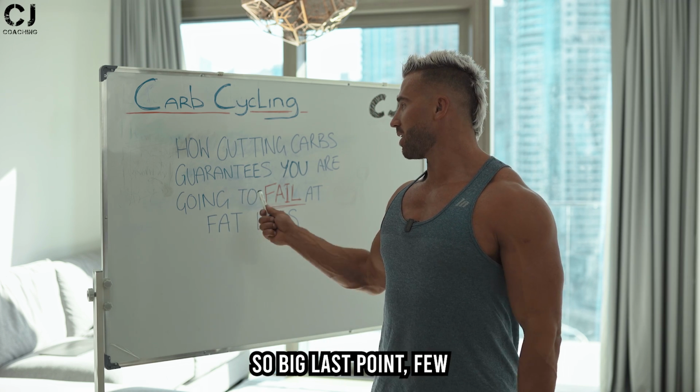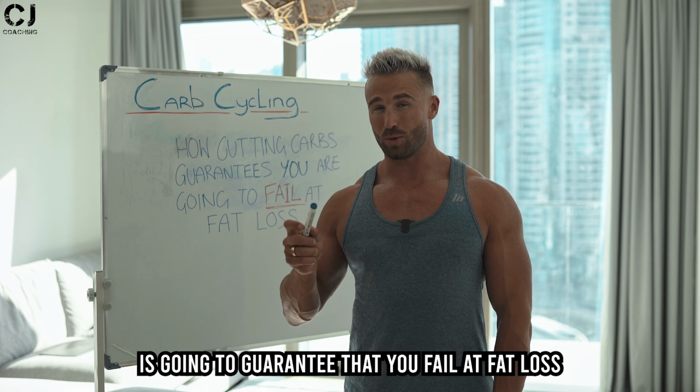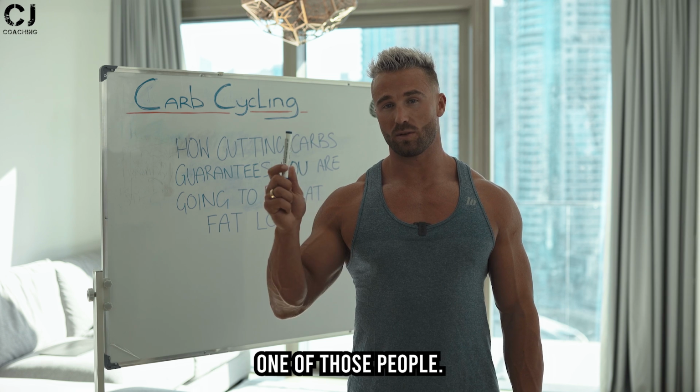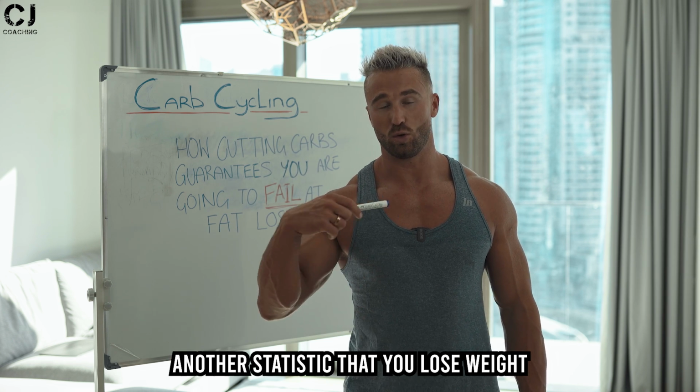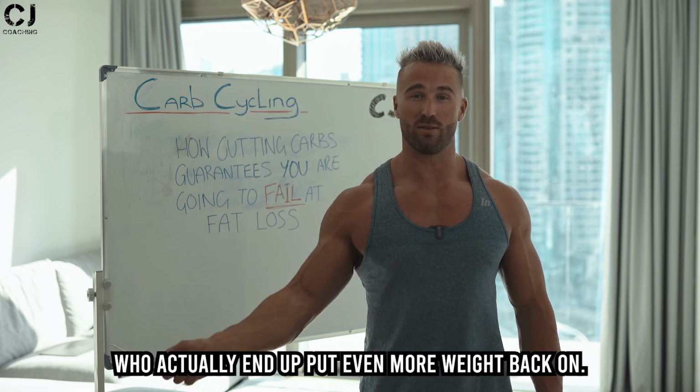So, big last point for you. Cutting carbs and getting rid of them completely is going to guarantee that you fail at fat loss and make sure that you end up as one of those people, another statistic, that you lose weight and then you become one of the 77% of people who end up putting even more weight back on.